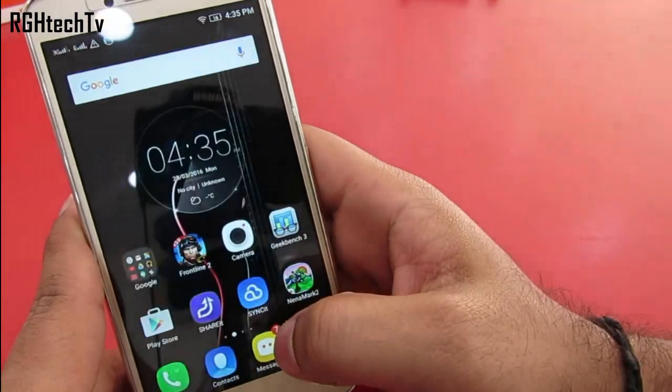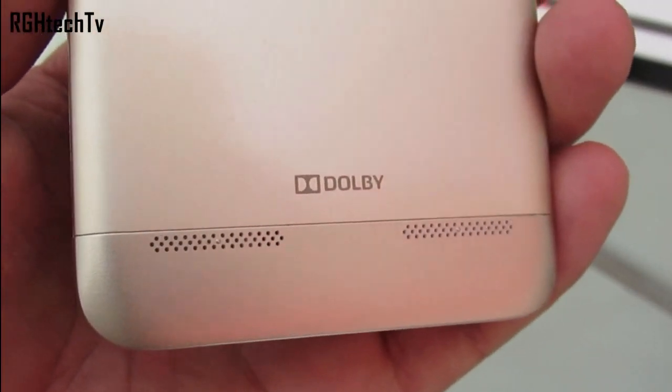Call quality was decent enough and the rear mounted speaker also sounded good. Here's the sample.